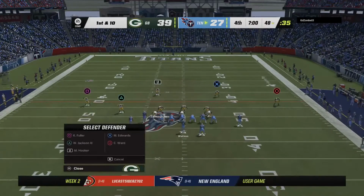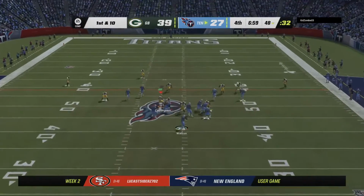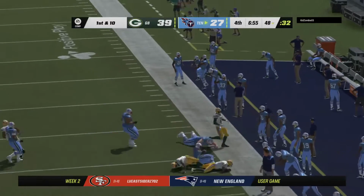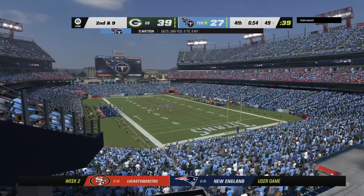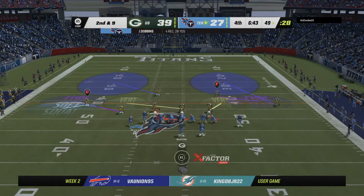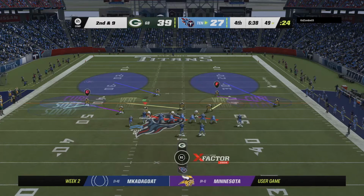Work to do here to avoid falling to 1-1, but this is 1st and 10 right now. Again, it's Watson. They set up the screen for Dobbins. A good convergence there defensively, only a yard, and it's 2nd down. Brings up 2nd and 9 at their 49-yard line.